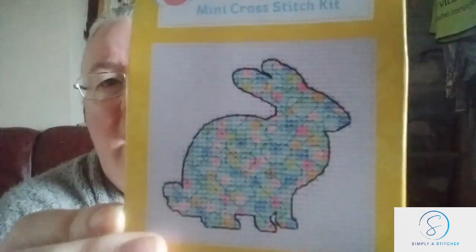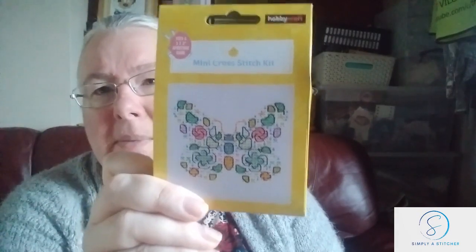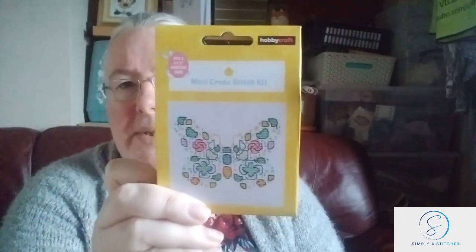It's like a patchwork hearts design, that's quite cute. And then a butterfly. I think these were something daft, like 3 for £6 or something. But yeah, I got those because I thought that I will be doing a bit of car travelling going forward, so they're ideal to take with me. Just a small stitch. Don't have to faff around with a lot of stuff.